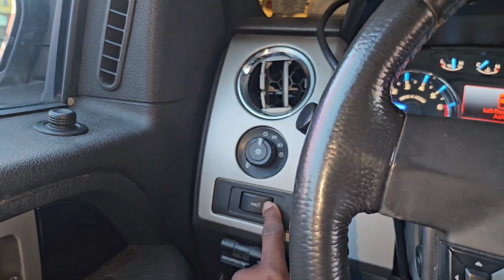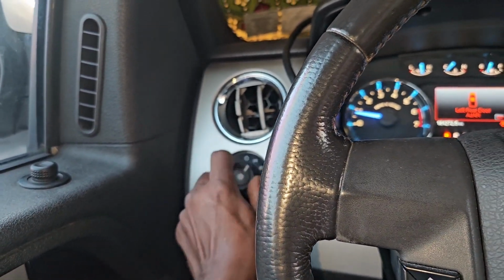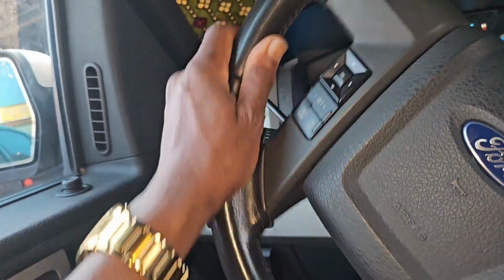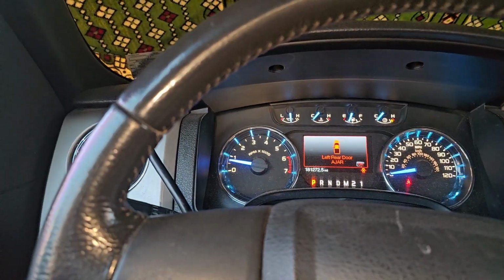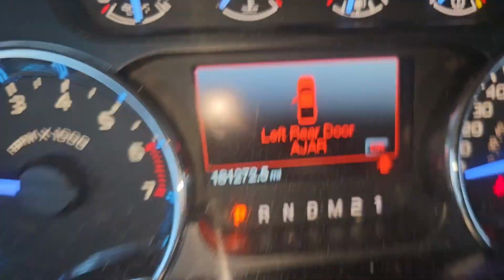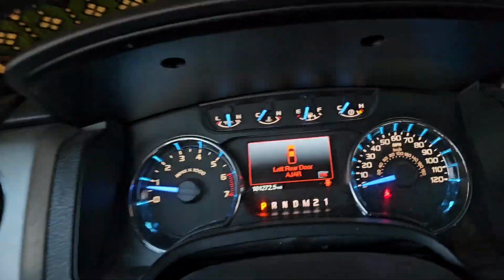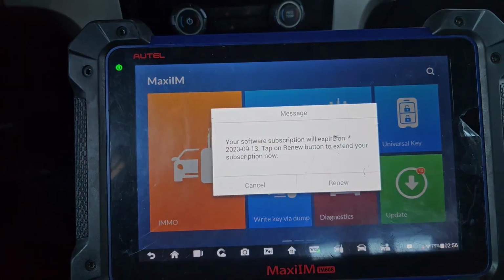We have a switch here. Where is that switch? We have a switch that shows whenever the door is open or the door is closed. But our problem here is that the left rear door ajar shows the door is open, even if the door is closed. So let's confirm that, and then we're going to see how it works and do a visual inspection.